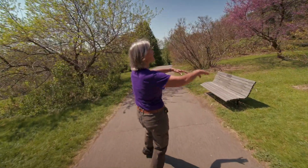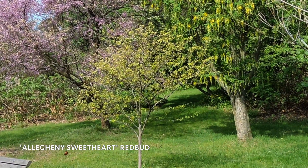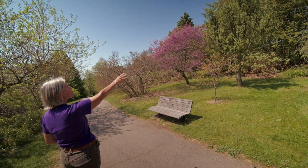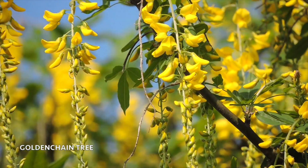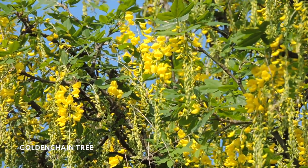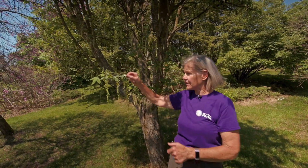Now this tree, so this is a redbud in front of it. It's a named variety. I want to say Alleghany Sweetheart, but don't quote me on that. And behind it is a golden chain tree. It's called that because it has these dripping racemes of flowers, and it's just coming into flower now. And these will be pea-shaped flowers on this long spike that heads down, and it just glows. It's a beautiful tree. But this is one of the pea family that has the well-defined three-leaflet leaf.